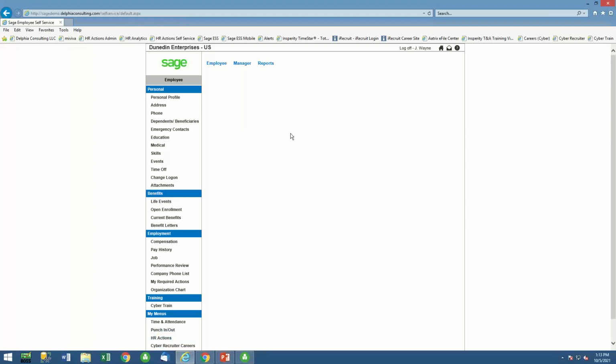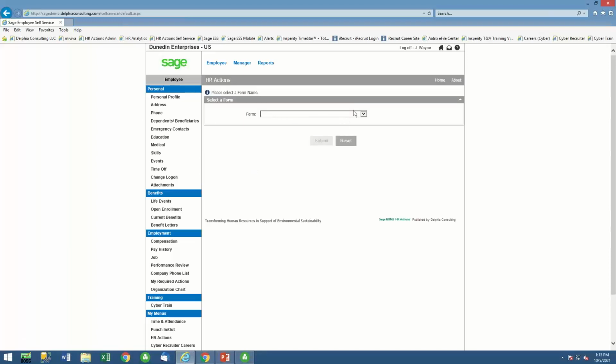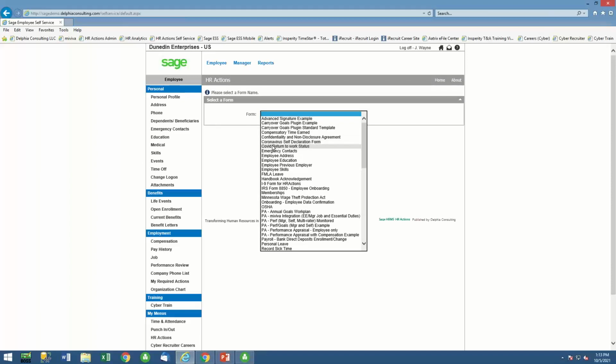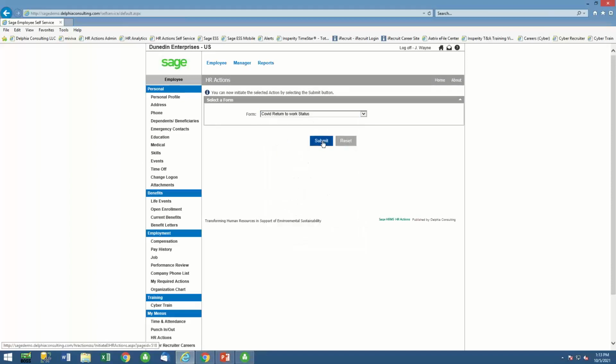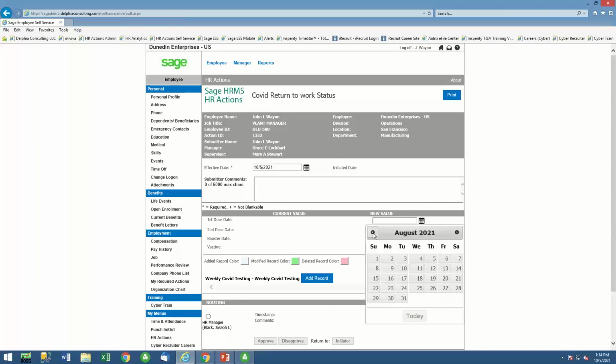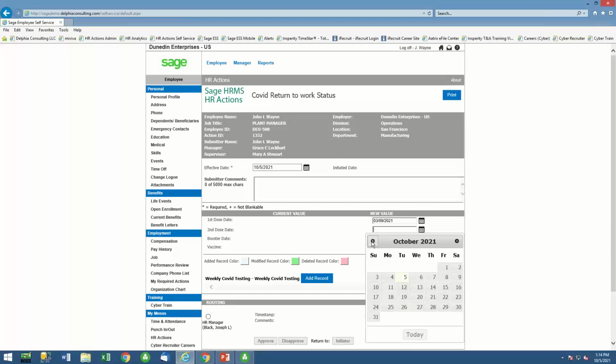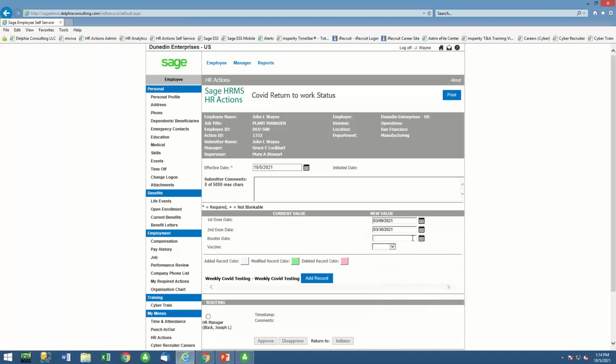And as an employee, I will be able to start an action that applies to me. So I'll come through here and I'm going to do the COVID return to work status. I'll submit that. So here's a form that I've created just to capture the data. I could say, well, I got vaccinated back in March, and I got my second dose three weeks later. I got the Pfizer, right?